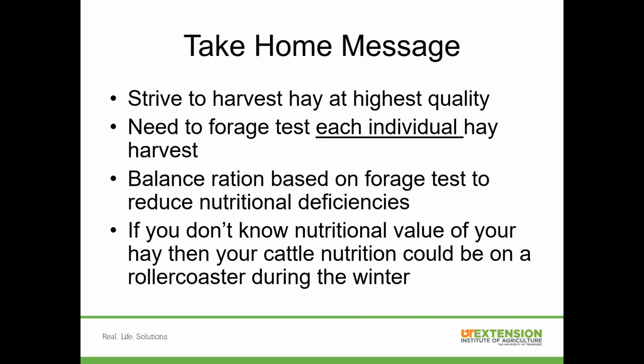So just a couple things on the take-home message. We want to certainly strive to harvest hay at the highest quality. We need to forage test each individual hay harvest. That's the point of this study. It's great if we got folks forage testing their hay, but if they're not looking at each individual hay harvest, then they're probably not helping themselves any. We need to balance a ration based on the forage test to reduce these nutritional deficiencies. Again, work with a nutritionist, somebody who can help balance a ration. And if you don't know the nutritional value of your hay, then your cattle nutrition could be on a roller coaster during the winter.